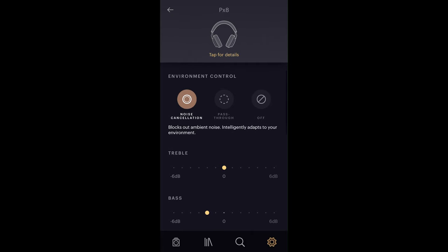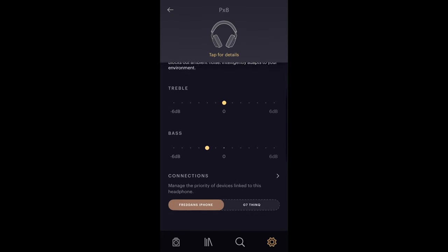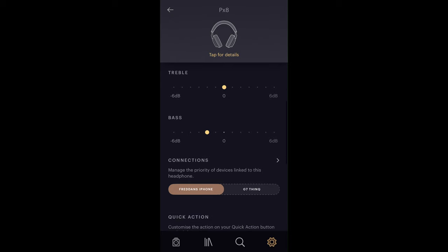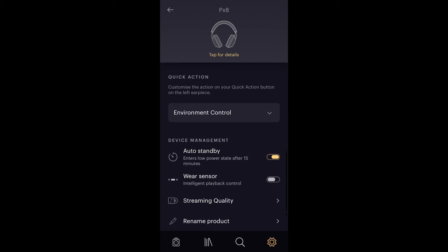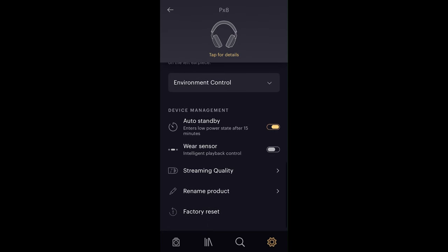B&W provides an app for registering and setting up the headphones, which includes a bass and a treble EQ, auto standby setting, wear sensor, and active noise cancelling on, off, and pass through. The Bluetooth devices are handled in the app and the battery level can be monitored.